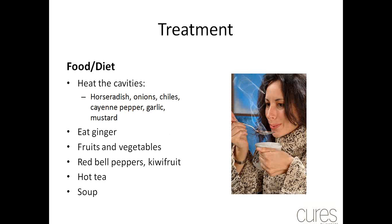When we're talking about treatment with diet, things like foods that will help to heat the cavities. What we mean by that is things like horseradish, onions, chilies, cayenne pepper, garlic, mustard, anything that will inevitably make your nose run is what you're looking for, because again, it will help to drain that mucus. So your goal is always to eat enough to kind of make your water run, but obviously if you overdo it, if you're eating things that are just too spicy, drink milk, eat bread with butter on it to help calm down and coat the mouth to block the burn.